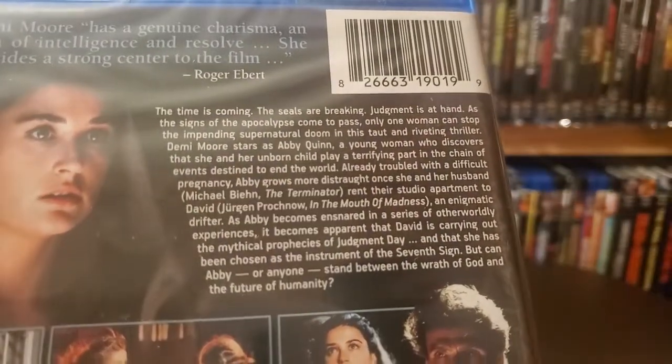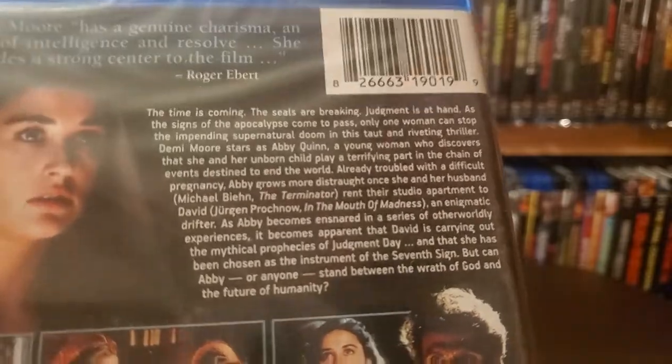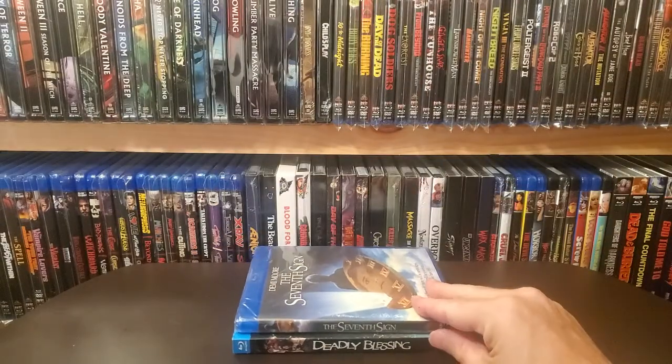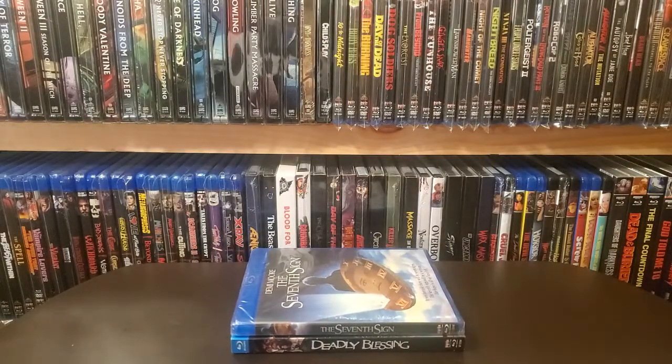Now, apparently, the sale was one of their most popular ones, I think because the prices were really good. Most of these are under $15, or a handful are under 10. I think the most I spent, well, I guess I'll just show you the one when I get to it, is the one I spent the most on. But like I said, mostly everything was under 15 with a handful under 10.